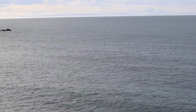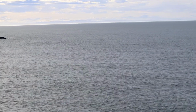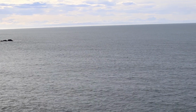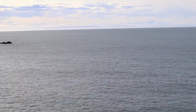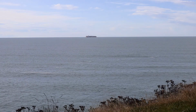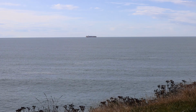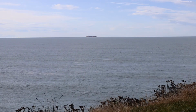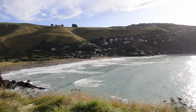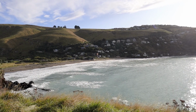There's a couple of seals swimming around out there in Taylor's Mistake. I just keep seeing their heads popping up out of the water and looking around. Yeah, can't get any closer. I don't have a zoom lens with me. Sun's come out for the first time today. Very bright down there. Look at all those people down on the beach.